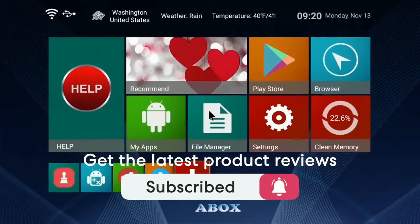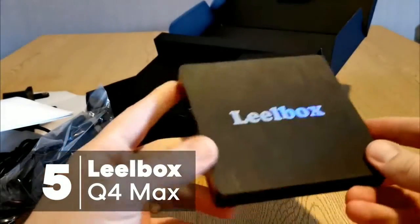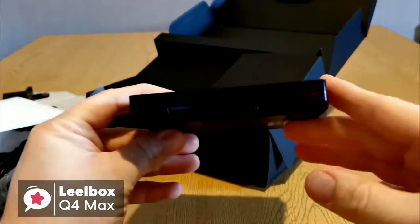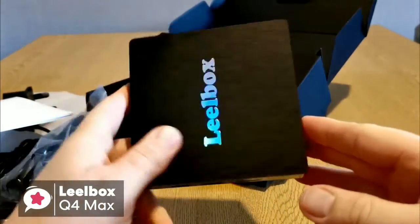Okay, so let's get started with today's video. At number 5 is the Leobox Q4 Max. This Leobox Q4 Max TV box is equipped with an updated operating system, which is faster and more efficient.